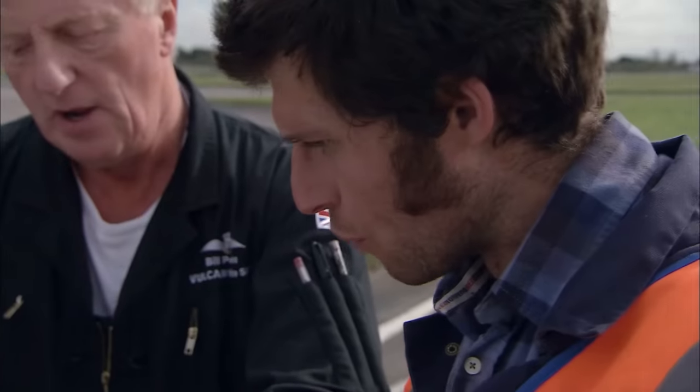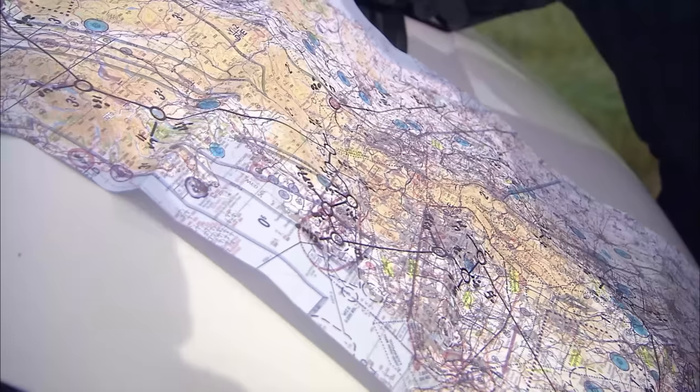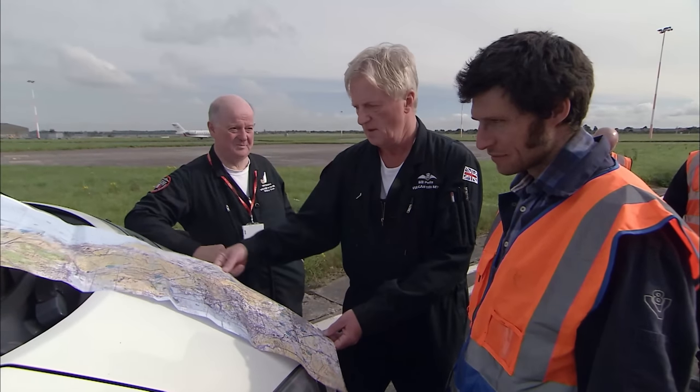And then we're going to fly over Woodford. The airplane was born at Woodford. Nottingham, Derby, and then back here and land. And that's that. Last time ever. Very sad. So we need to get in the airplane and go flying.